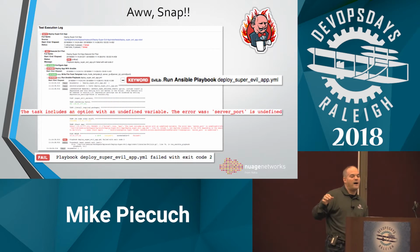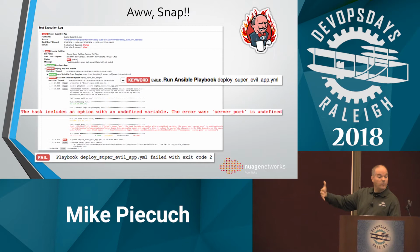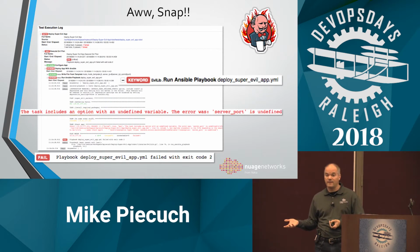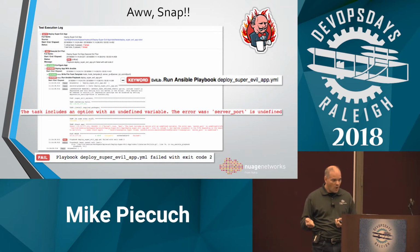So you can't read it, but at the very top, it's deploy super evil app. And then under that is execute evil plan, deploy the app with Ansible, and then finally run the Ansible playbook. And this failed. You see the output directly from Ansible in that middle part. Again, you can't see it. But it does say, I've highlighted that the task includes an undefined variable, and the error with a server port is not defined, okay? And then finally, you can see the actual failure. This came directly from the exception that was thrown from the Robot's evil lib. Okay, so we got a problem. We need to get this figured out.